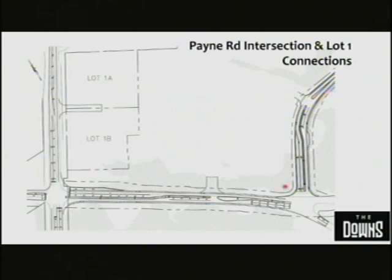One of the questions and discussion points in staff comments is around the intersection of the Downs Road and Payne Road and access into the front lots. So lot one, lot 1A, 1B. Lots 1A and 1B are intended to be frontage lots, with uses along Payne Road, again primarily retail, commercial type uses. A service station is an opportunity, a potential there.